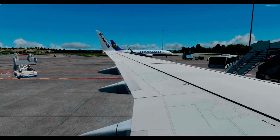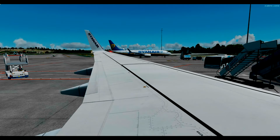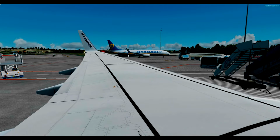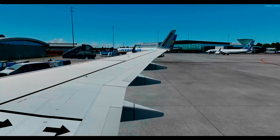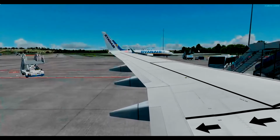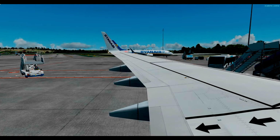So you also got some right. Is that? I think that's a Ryanair. I think that's a Max. That might be a Max. I'm not 100% sure. I don't know why they're still flying. Maybe it's grounded here in Poland, just like that LOT one is. You never know. Does Ryanair have any Maxes? I think they do have Maxes.